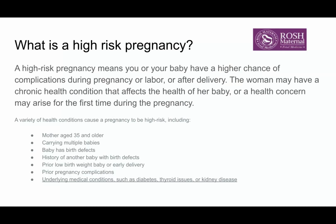Now, what exactly is a high risk pregnancy? A high risk pregnancy means that the patient and her baby have a higher chance of complications during pregnancy or labor or even after delivery. This patient may have a chronic health condition that affects the health of her baby or a health concern that may arise for the first time during pregnancy. One of the conditions that we're most familiar with is gestational diabetes, which is what I was involved with the most during my fieldwork.